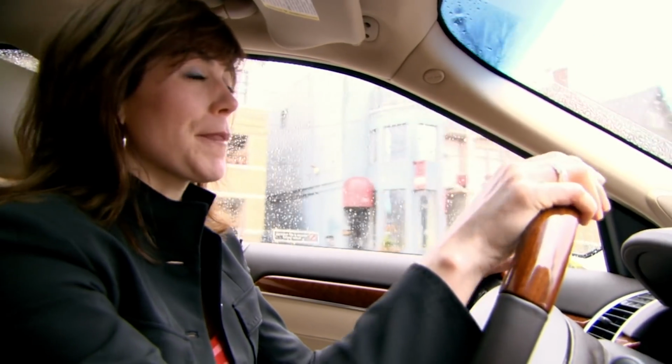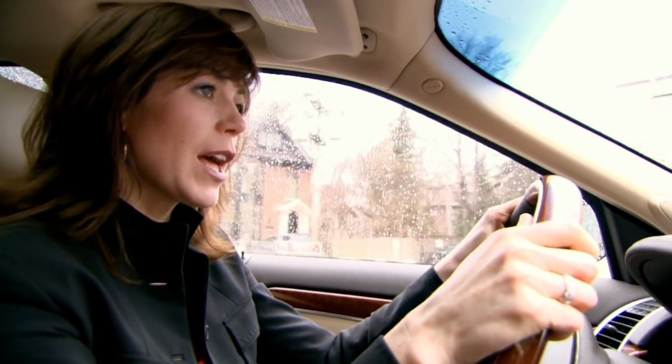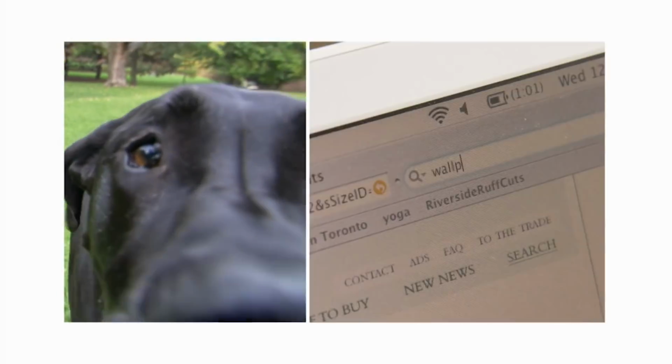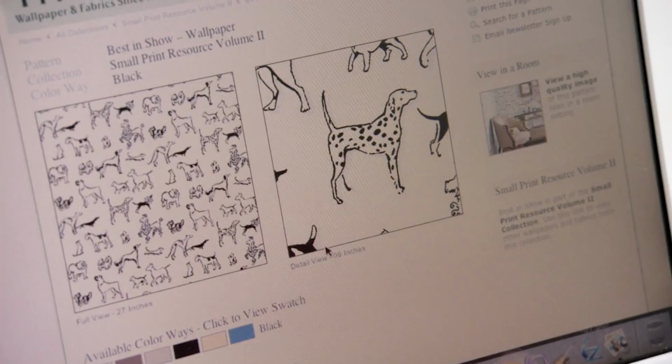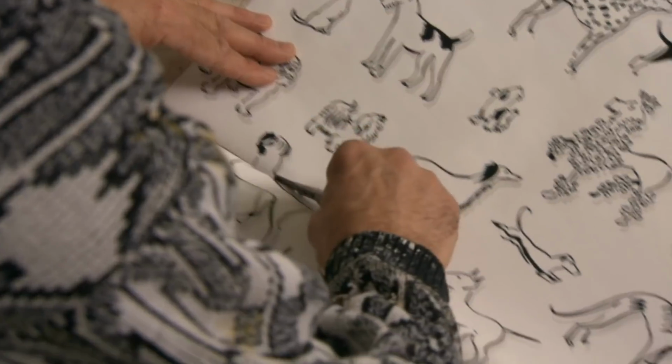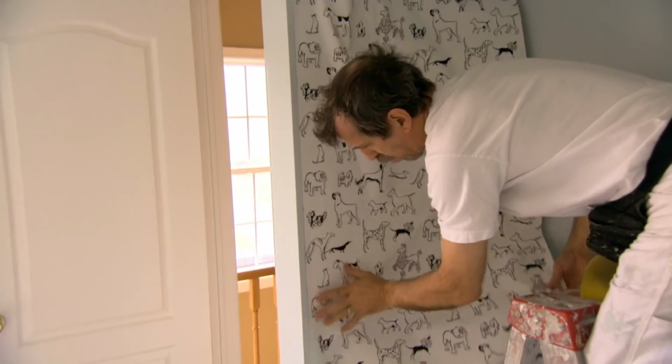I don't really have a problem with neutrals on the whole, but I think babies deserve better than beige. So we're going black and white with a punch of color. I've got some doggone good ideas to make it bold, vibrant, and textural. High on the touchy-feely factor. That is really cute. The doggy motif is the perfect choice. Don't all babies love dogs?